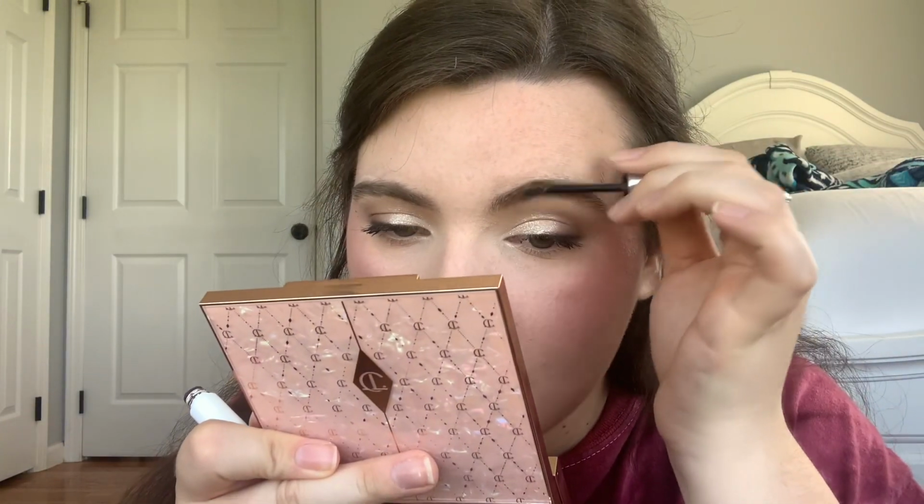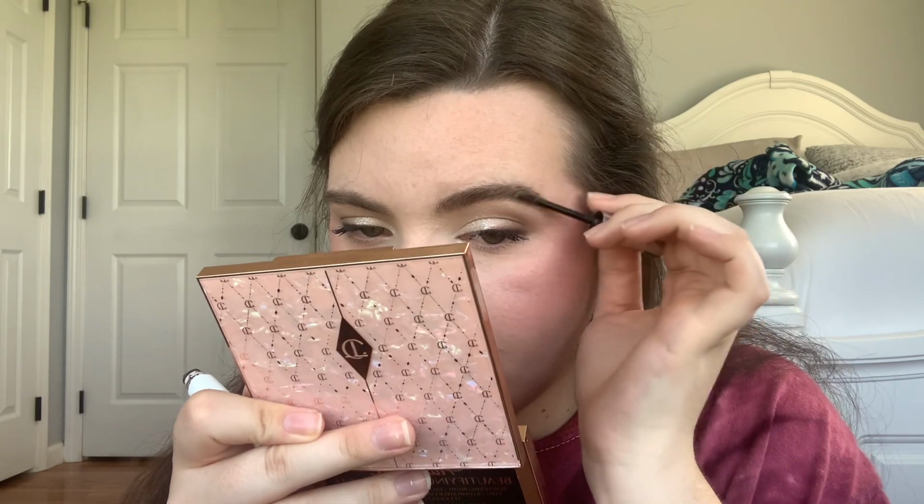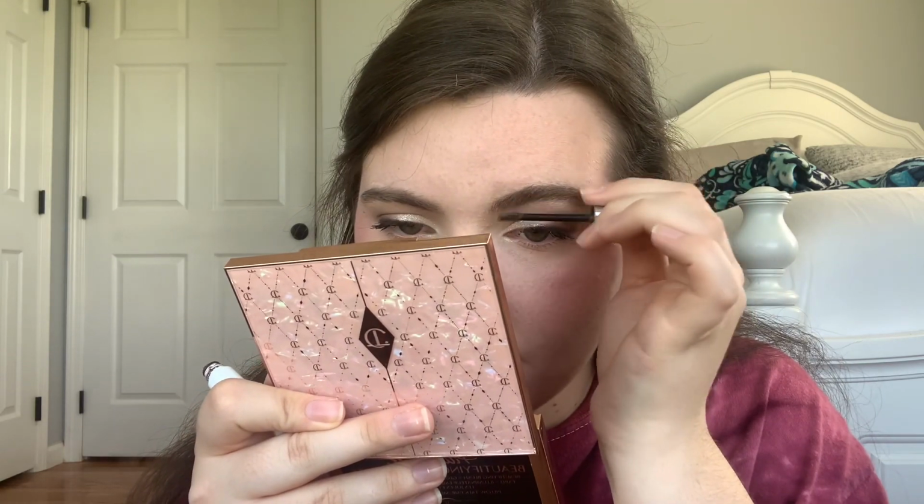I don't like to build those type of brow gels. You just don't want to build up too much because they will be crazy and give you that crusty eyebrow look. I like to go with my brow gel first, because this will dry super fast and it will be hard to work with once it dries. So I meant to go in with this a little bit first, but we'll do it now.